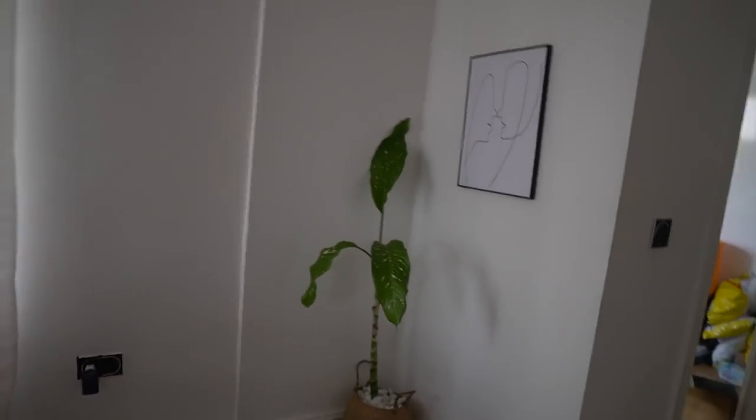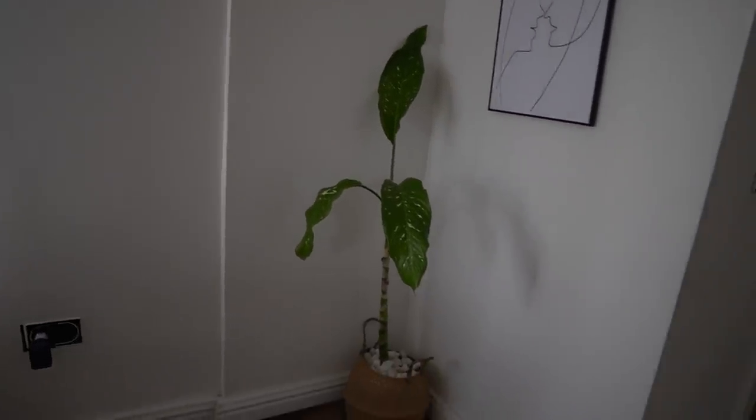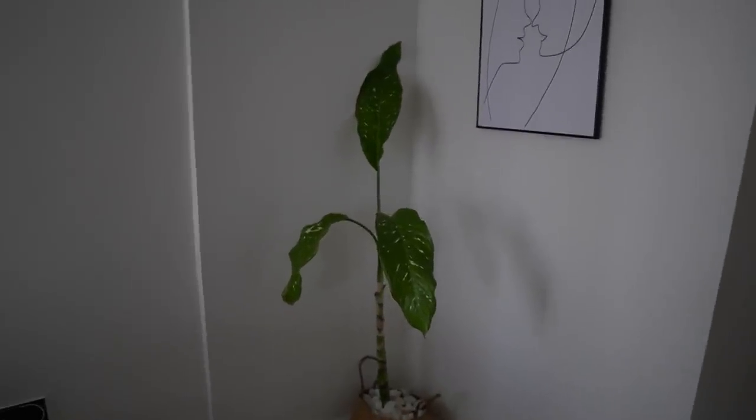So guys, I'm going to be taking my picture here. I think I want to start out from here. You guys can see that the light here is not so great. It's almost 6 p.m. right now, so my house is kind of dark. So let me do it and then show you guys the results.